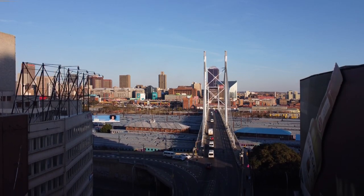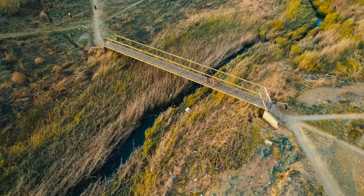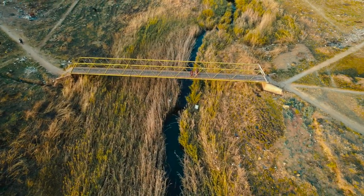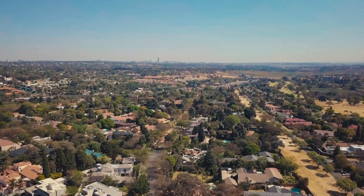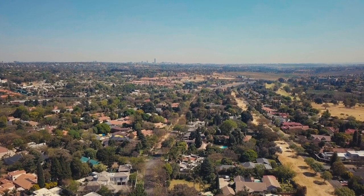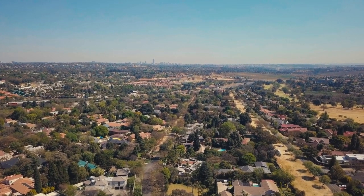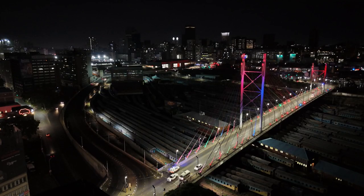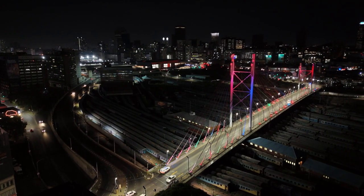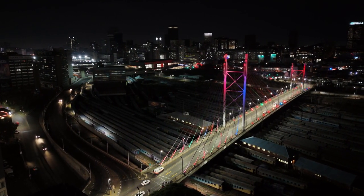Nelson Mandela Bridge. 1. Walk or drive across this iconic bridge, which spans the railway lines connecting Braamfontein and Newtown. 2. Take in panoramic views of the Johannesburg skyline, including notable landmarks such as the Hillbrow Tower and the Central Business District. 3. Marvel at the bridge's architectural design, which features a unique cable-stayed structure and striking lighting installations.